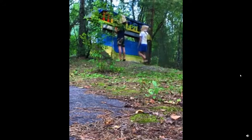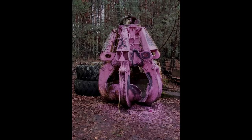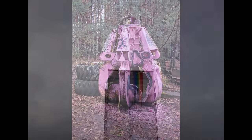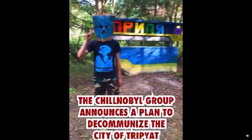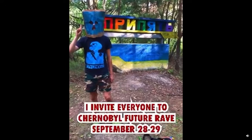Meanwhile, some illegal tourists, otherwise known as stalkers, had their own plan for the Claw, one that would alter its future forever. They called themselves the Pink Claw Gang. They did exactly as the name suggested, spraying the claw in pink acrylic paint, as well as spraying rainbows on top of apartment buildings and colouring signs in bright colours. Their stated goal was to decommunise the exclusion zone, ironic given the claw was made in West Germany.